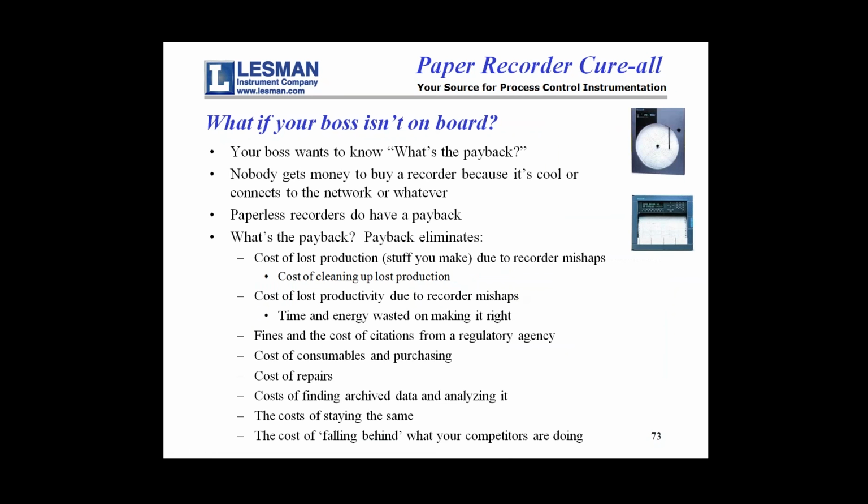Well, the payback eliminates costs, okay? And that can be the cost, probably the biggest one ever is always the cost of lost production when the recorder fails for some reason. Or it's the productivity that's lost because you're trying to fix what happened when the recorder broke. And it can be fines or the cost of citations from a regulatory agency. You've got the standard running cost of buying all the consumables, repairing it, just trying to find the archive data when you need it by going back to the file cabinets, pulling it out, making the copies, doing all that kind of stuff. And there are the costs of doing it like you've always done it, because although inertia is sometimes easy, it's staying the same because your competitors are probably moving on to something that's more efficient.